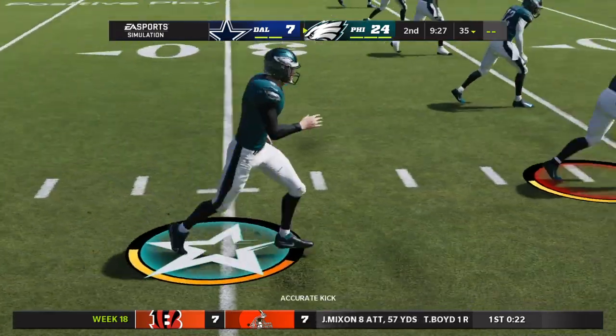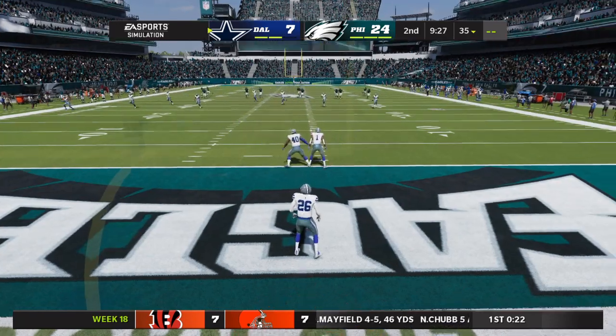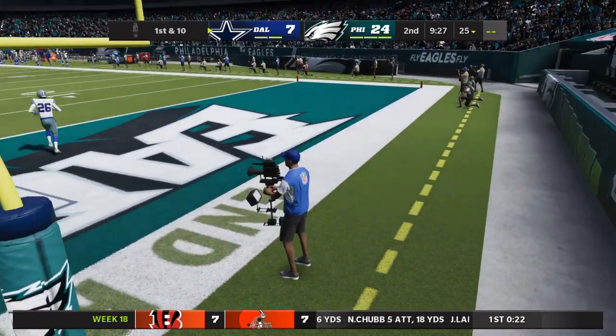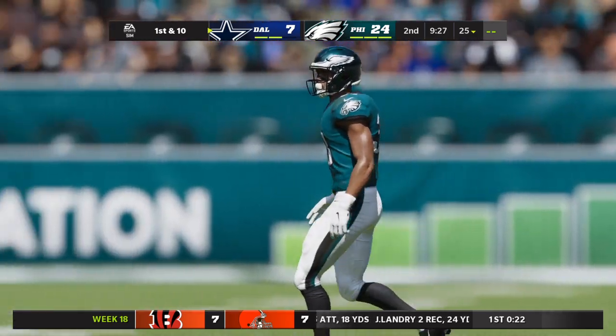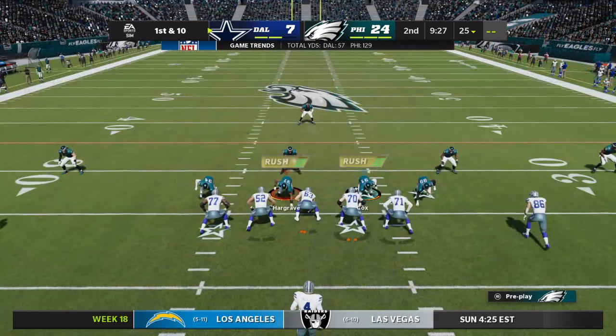Tucker now to kick it away following the touchdown. And this will not be returnable. It's out of the back of the end zone for a touchback. Dak and the Cowboy offense heading back onto the field.